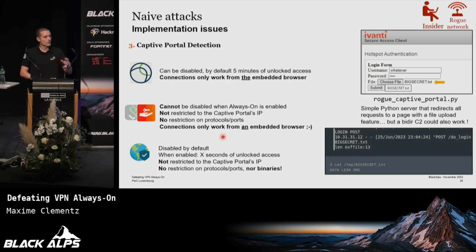So just by pretending that there is a captive portal on the network that I'm providing, I will be able to do almost anything I want when it comes to protocols or ports if my agent is Ivanti. And for Palo Alto, it's disabled by default. The admin has to select how many seconds. It's authorized to have some limited access to the network, but it's actually not limited at all. It's not limited to the captive portal. And the other thing that is quite useful for me is that the restriction does not apply based on the binaries. So any binary on the laptop can then have access to the network if Palo Alto considers that there is a captive portal on the network.